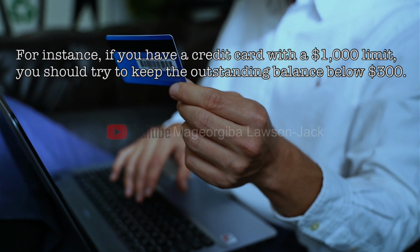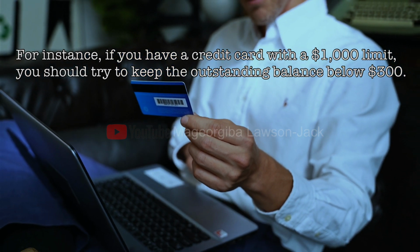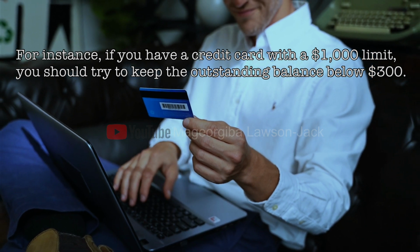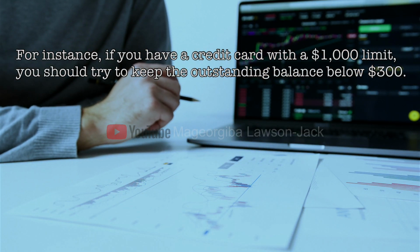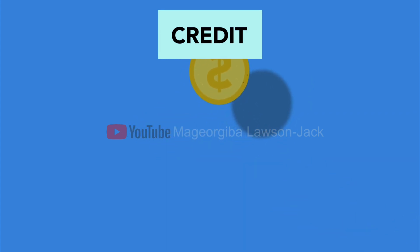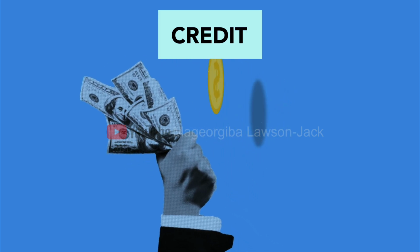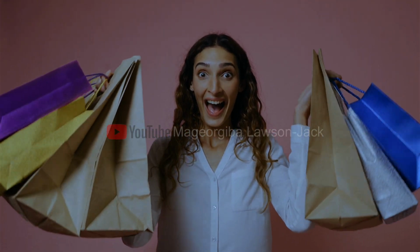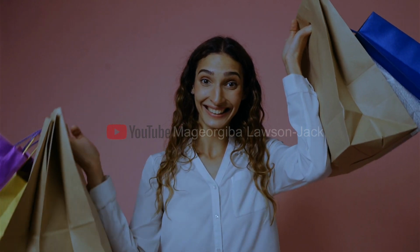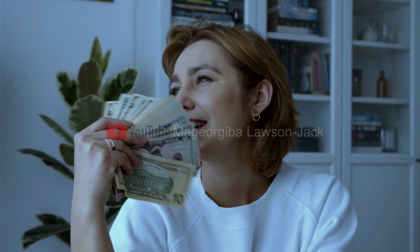For instance, if you have a credit card with a $1,000 limit, you should try to keep the outstanding balance below $300. Do not take on more credit cards than you can realistically handle. When you spend the funds given to you by a credit card provider, you are simply spending borrowed money. If you do not have financial discipline, having multiple credit cards can create the illusion that you are rich, thereby making you want to spend more.